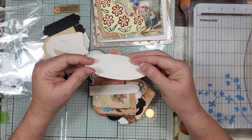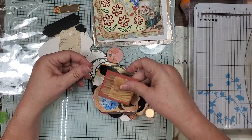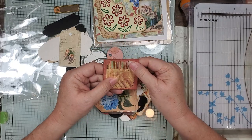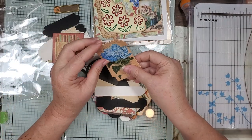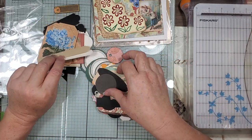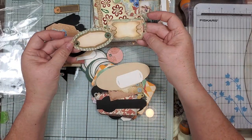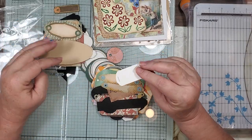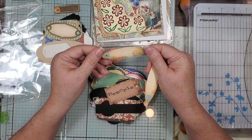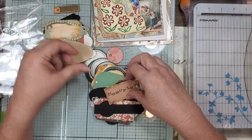That reminds me of a tissue box opener. Oh, look at that one. It's pretty. Uh-oh. Ooh, hydrangeas. Look at those labels, those tags. Those are pretty. This, when you're holding it this way, it looked like a fishing lure, but there's two, but that's still cute as can be.